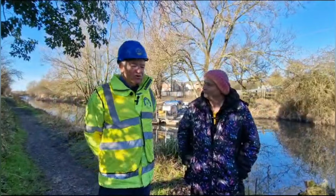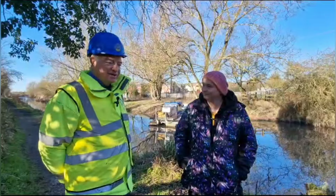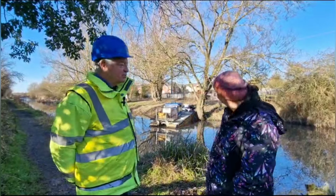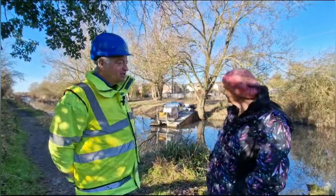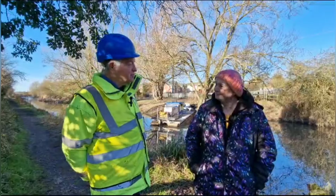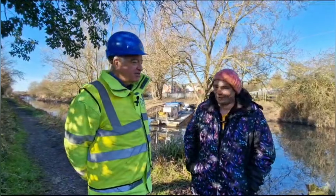It's called a Truxor, and it's one of those machines that's like a World War One tank, but you can put different attachments onto it. We're using the dredger attachment. Tomorrow we'll be using a different one for cutting reeds. That's amazing. It is.